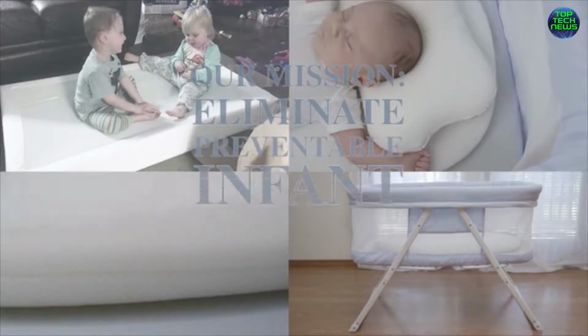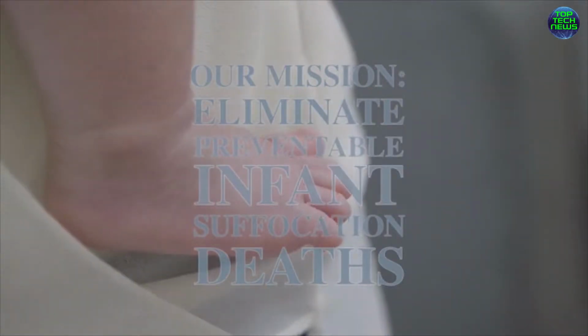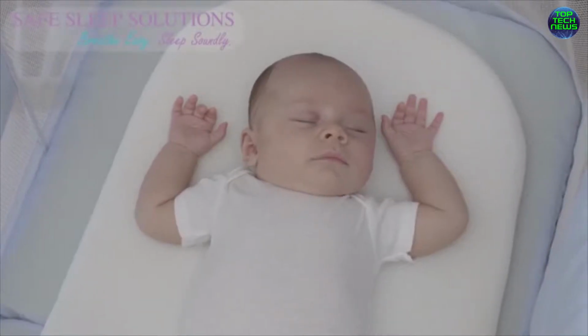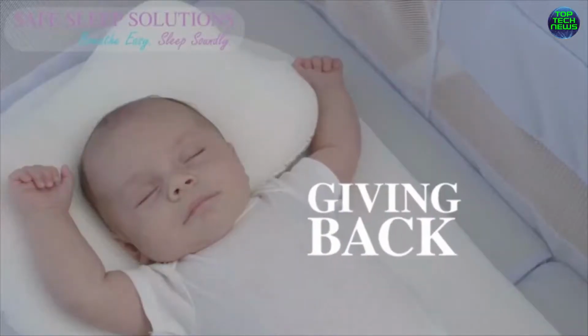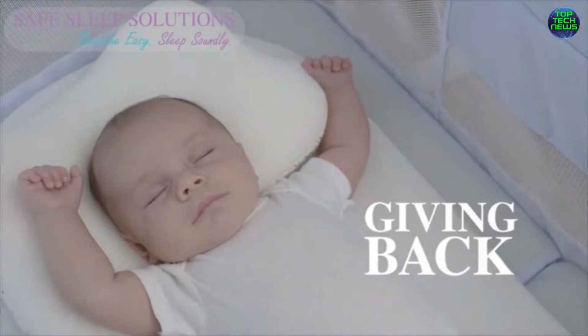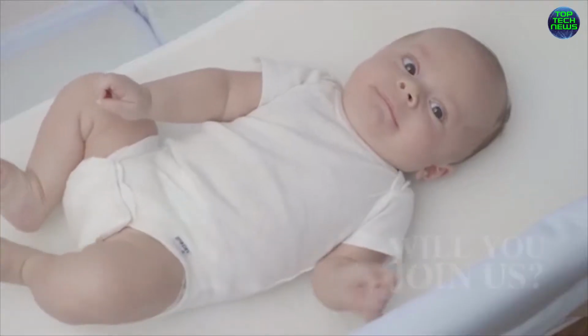But our mission doesn't end with the sales of our safe sleep system. We know that the families who have the greatest risk for sleep-related infant deaths are also the ones who don't have access to the latest baby gear. So, we'll donate 10% of our proceeds, plus full Breathe-Thru sleep systems, to charities who support families in need. We want more children to celebrate their first birthday. Will you join us?